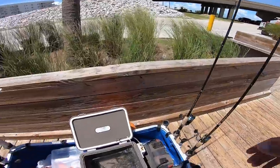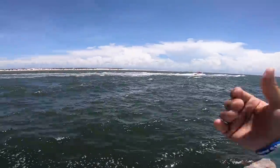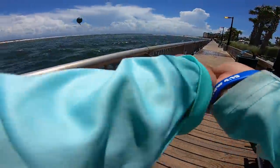Well, we have made it to the pass, and I've got some bull minnows. Beautiful day, a little windy. We got a nice southeast wind coming in. Really like to see some mangrove snapper.